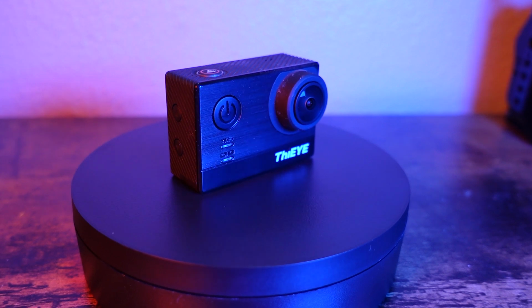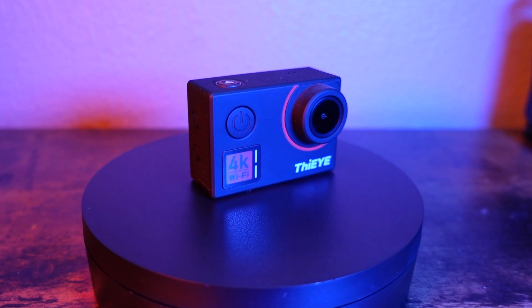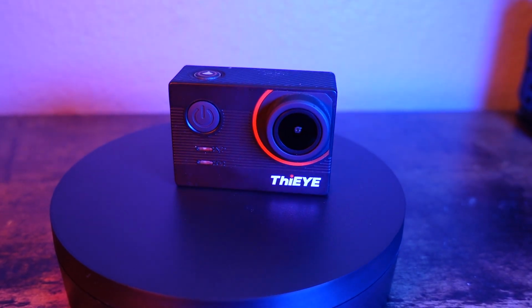And THIEYE came out with the T5e, used an Umbrella chipset, real 4K, no image stabilization yet with THIEYE, but it had very good video quality, good stabilization at 1080p, and very good audio. And of course, right after the T5e, THIEYE released the T5 Edge, which did have 4K with image stabilization, and then right after that was the THIEYE E7, real 4K with image stabilization.